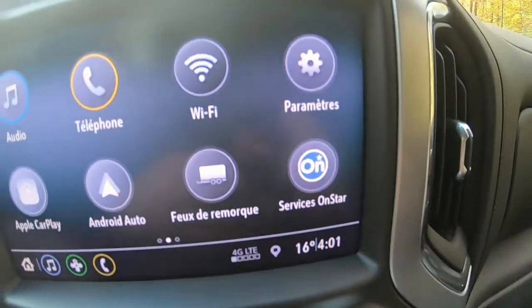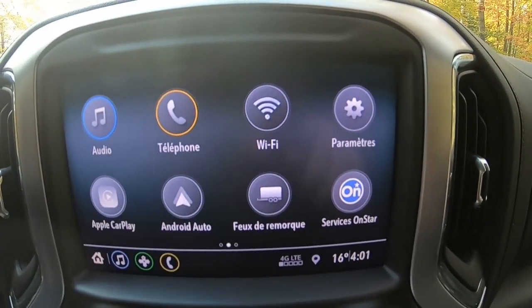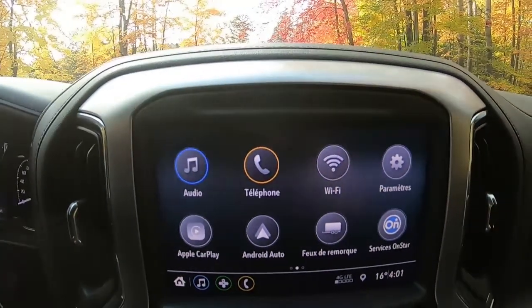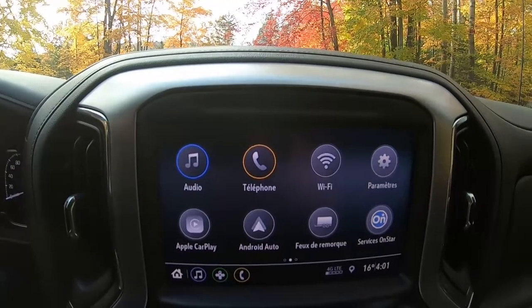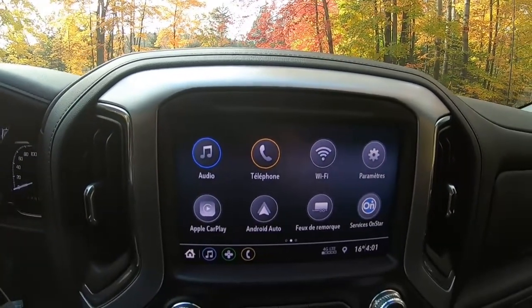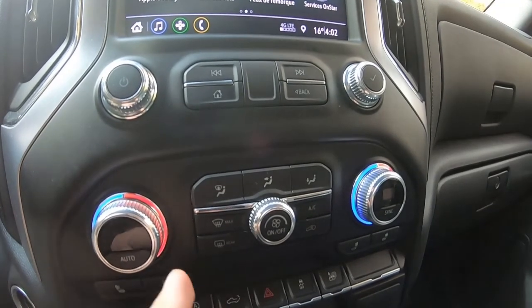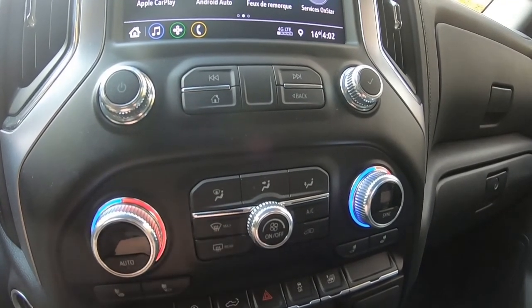You also still have OnStar, which is good if you have an emergency or all of that kind of stuff. A really nice and easy to use infotainment system. Oh, and the sound system is average. Over here you have your climate control. It's all automatic and it's very easy to use. Everything is there, everything is easy.